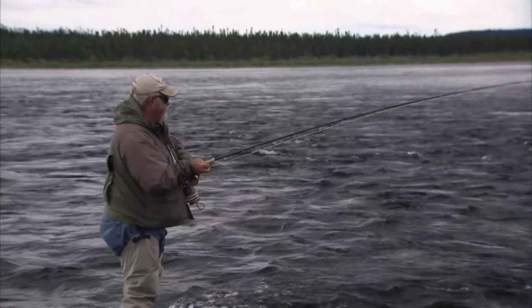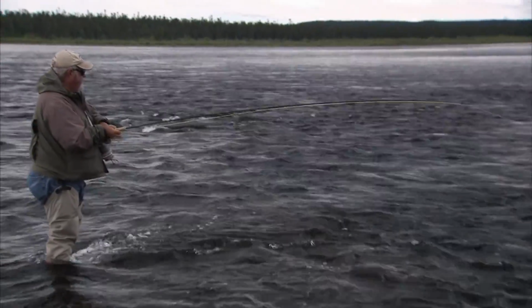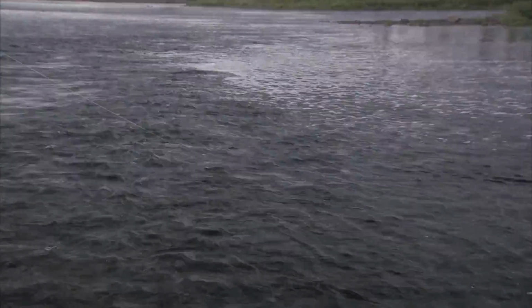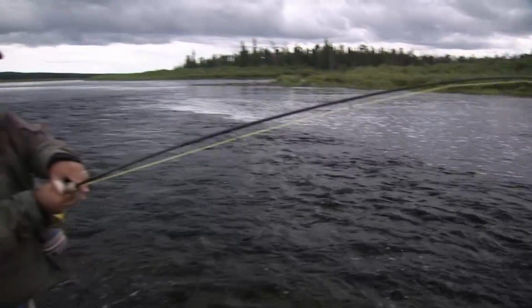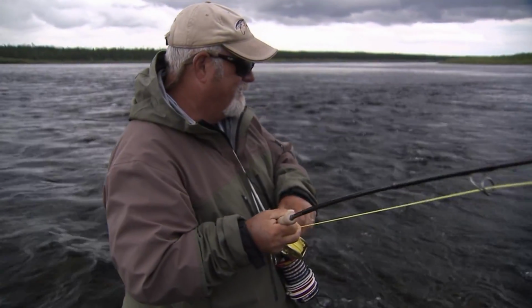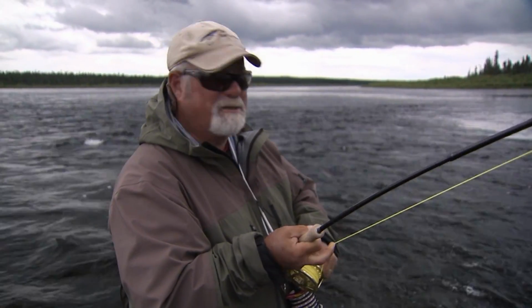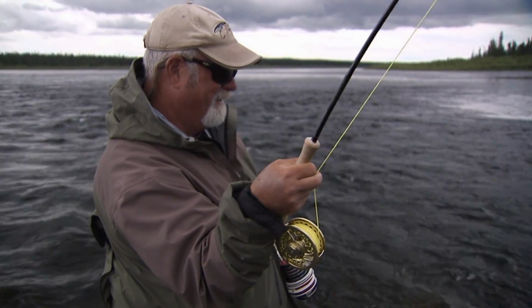See what I got here. I'm not sure what I have, whether I got a brook trout, lake trout, or a pike. Could be a pike. Don't know. Yeah. Whoa, it's a big one. It's a good fish. Frank. I never got nervous till I seen how big the fish was. This is a good fish.